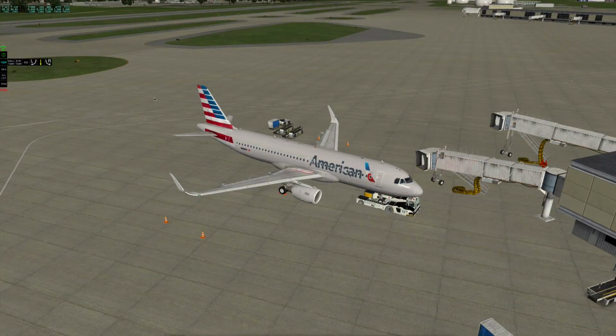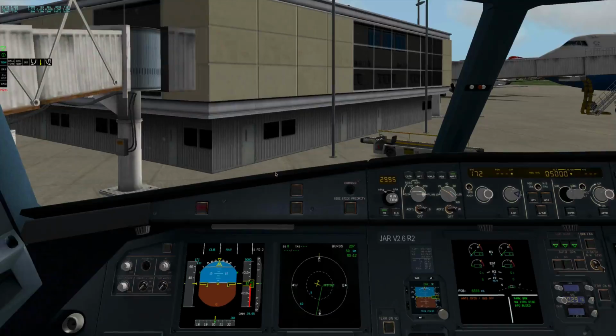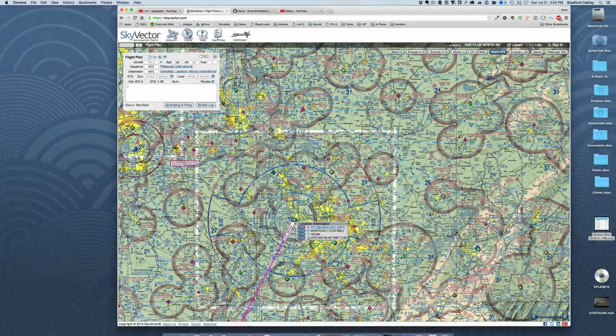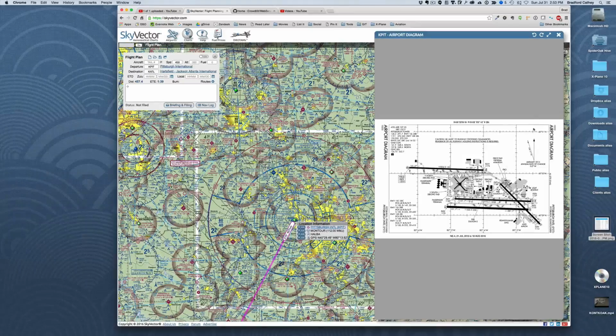Now, one thing I forgot to do, let me just check that runway that we're going to be taking off from, 28C. I need to find out where that is. So let's go back to our maps and airport diagram. And 28C. Right here. So we might have some taxiing to do depending on where we're situated. So we need to taxi to the southeast end of the airport.